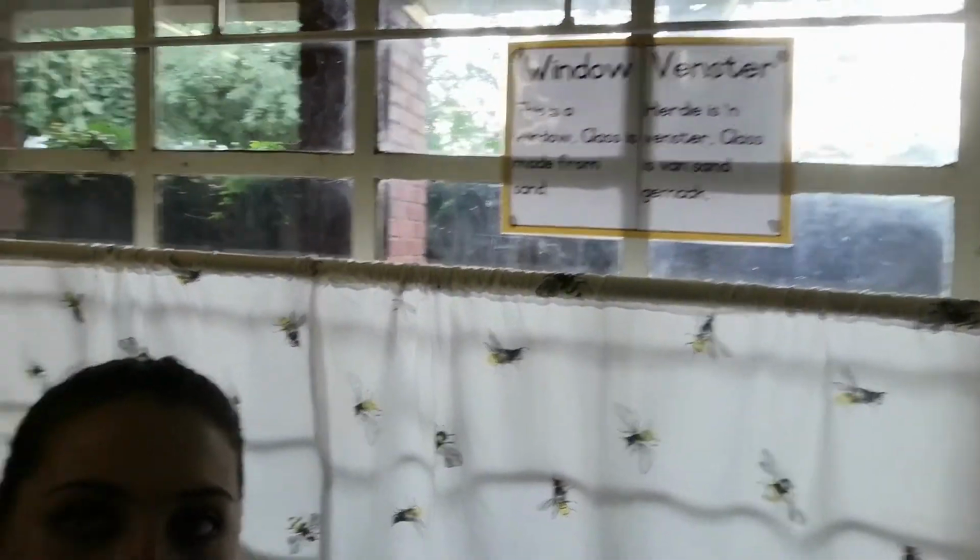I think I have to take it off because I'm not sure you're going to be able to see it. But all it says is, window, this is a window, glass is made from sand.